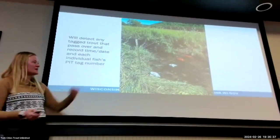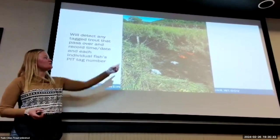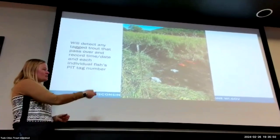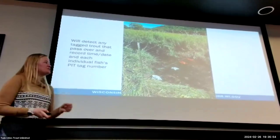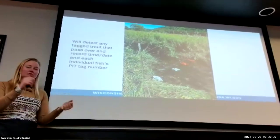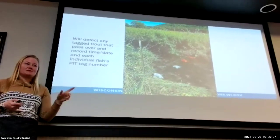This is one of the arrays in Cady Creek. It's pretty simple looking. It's just got two wires. We use T-posts to stretch the wires across the stream. One wire is on the bed of the stream, and the other one is above the top of the water. So anytime a trout passes through there, these wires are hooked up to a computer, and it picks up the individual tag number of the fish. And then we know exactly what time and the day that that fish was there.